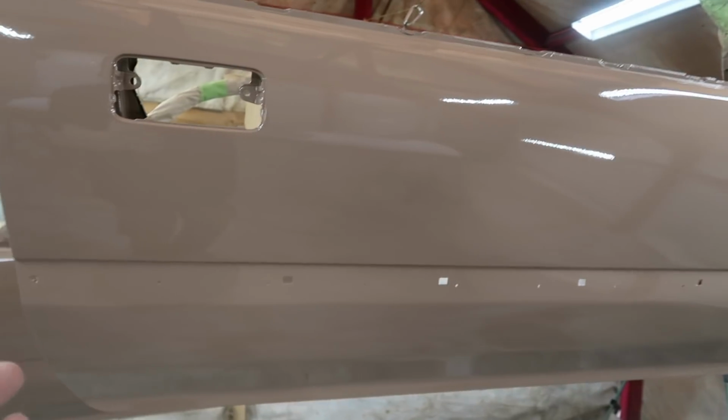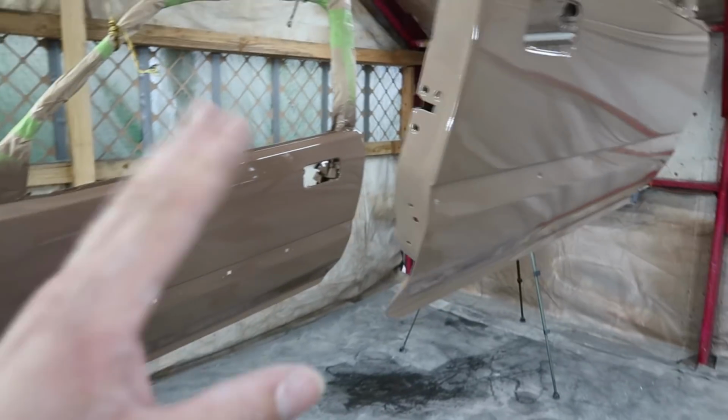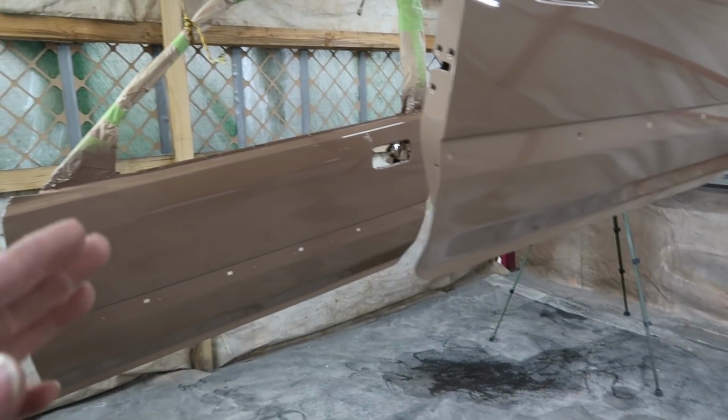to the touch. Come tomorrow, I will still be within the window to clear coat this stuff to not have to sand it. But tomorrow, because there are some little spots, you guys are not gonna see it on camera. I literally saw like one or two where there was water in the line because it's so cold outside.